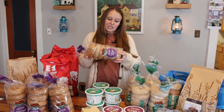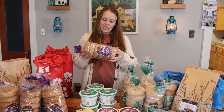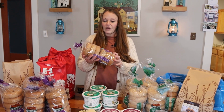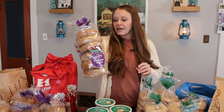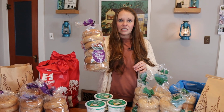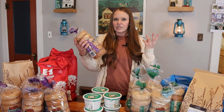And I'm just gonna tell you, the ingredients are so clean, and it makes me so happy, which is really hard to find, and the flavor is really good. So we bought the cinnamon raisin, and I have 6 of those that I'm gonna pop into the freezer, and I just store them in the freezer and pull them out one at a time as we need them.